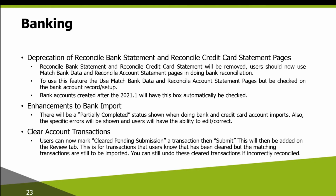Any bank accounts that are created after the new release will automatically be checked for that option. So let us know if you need any help in this space. We can definitely take you through some training for that. There are some enhancements to the bank import.